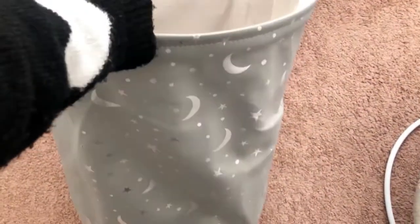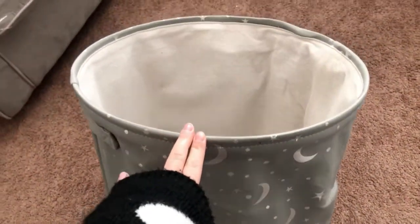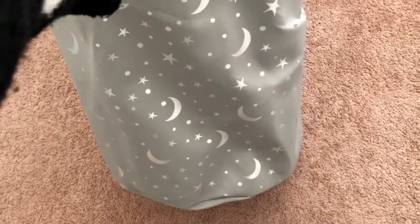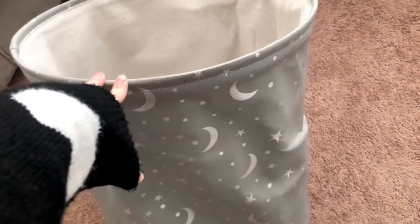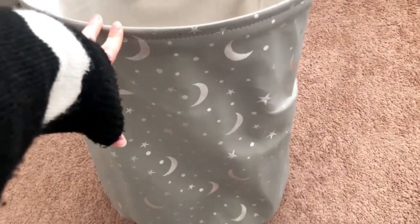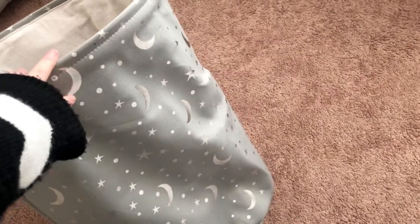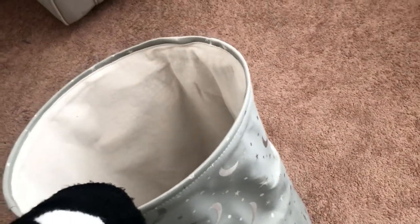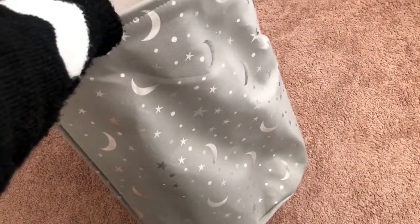I also got the hamper in the other day, and I got this from a site called Bye Bye Baby. Apparently it's part of Bed Bath & Beyond, so I thought that was kind of cool. I just stumbled upon it, and I'll be linking all the stuff down below if you guys want to do the same theme. It wasn't that expensive, it was like $20. I saw other ones at the At Home store and stuff, but I didn't like them as much as this. So I'm glad that I was able to get this one.